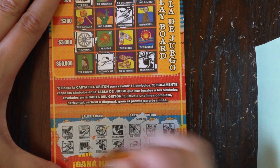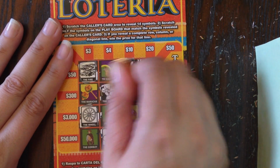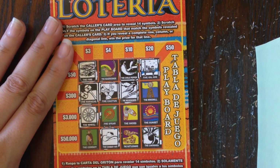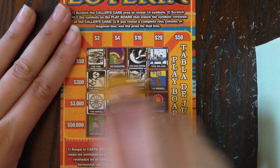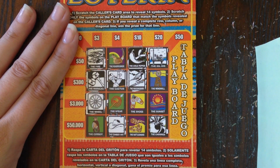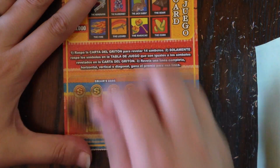The cactus and the maracas. We do have the cactus and the maracas. But it still looks like we got ourselves a loser, because we are missing the windmill right here for the $300, and we're missing the cowboy for the break even, and then we're missing different ones throughout for the rest of it. So ticket number 71 is a dud. Let's see about 72.